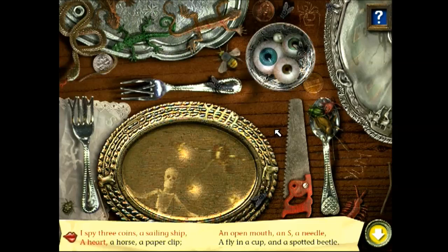A heart. A horse. A paperclip. A fly in a cup. A spotted beetle. One more done. You must be smart. Here's your 6th ghost machine part.